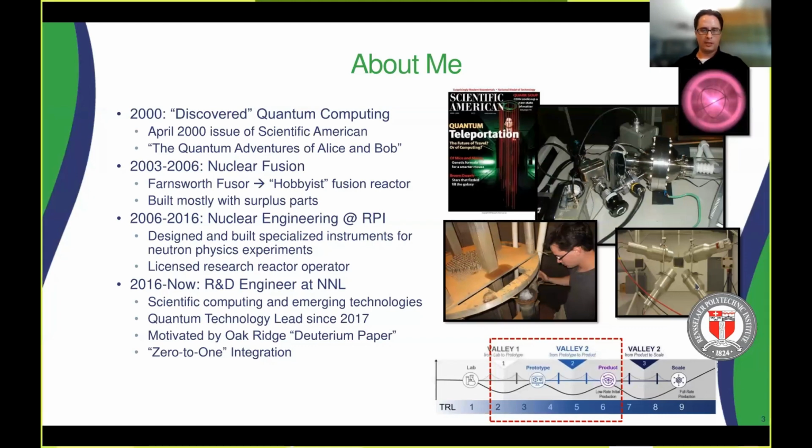And so now I'm an R&D engineer at the Naval Nuclear Laboratory up here in upstate New York. I got started in scientific computing and emerging technologies. I did a lot of work with HPC and multi-physics code development, and then picked up quantum technology in 2017, and I've been leading the technology development and integration part of that effort since about 2017.